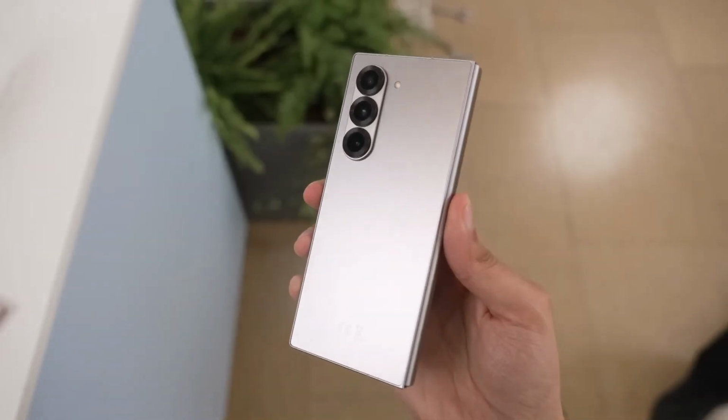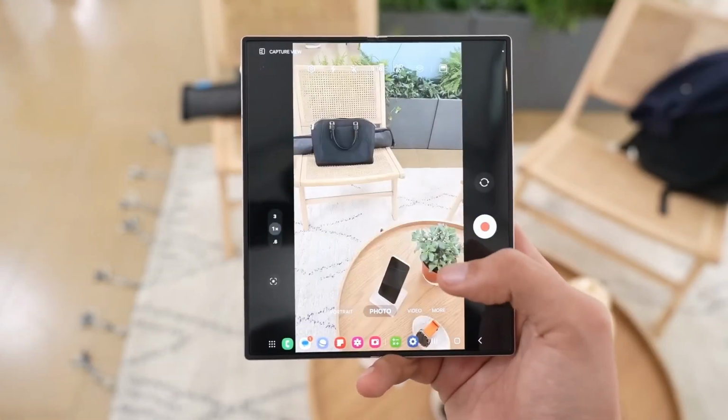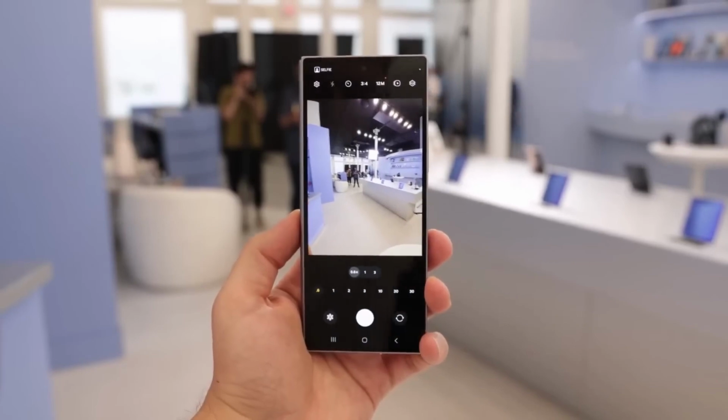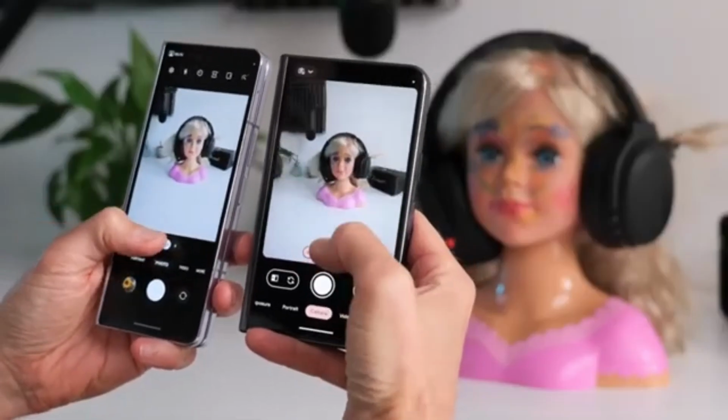Battery life is another area where these phones differ. The Galaxy Z Fold 6 has a 4,400 mAh battery, the same as its predecessors, so don't expect a significant improvement.